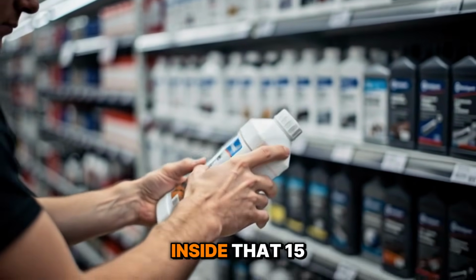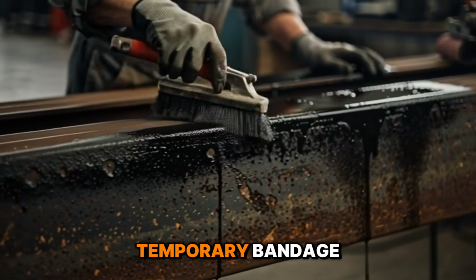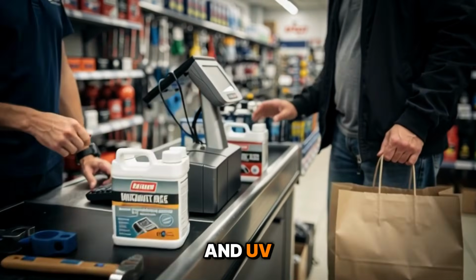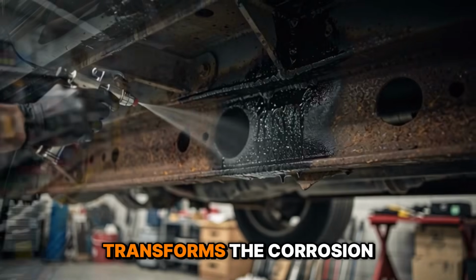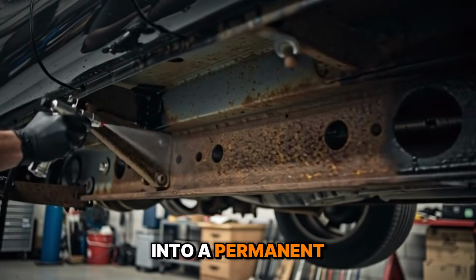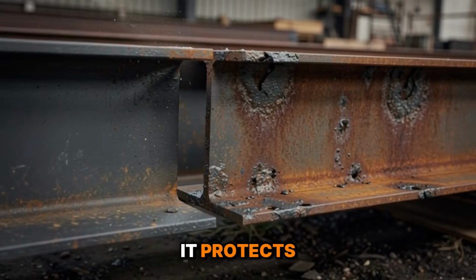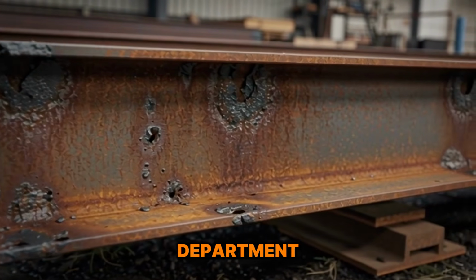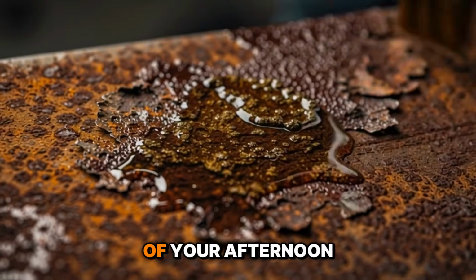The chemistry inside that $15 can of rust-inhibiting spray sits on the surface like a temporary bandage and degrades within months of exposure to moisture and UV. The chemistry inside a $1 application of phosphoric acid transforms the corrosion itself into a permanent crystalline barrier that is chemically indistinguishable from the steel it protects. One requires annual reapplication and a marketing department to justify the price. The other requires a foam brush and 20 minutes of your afternoon.